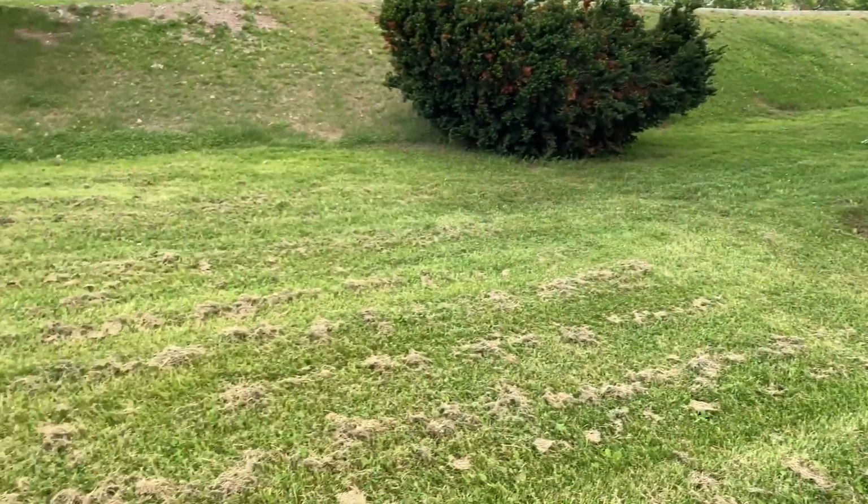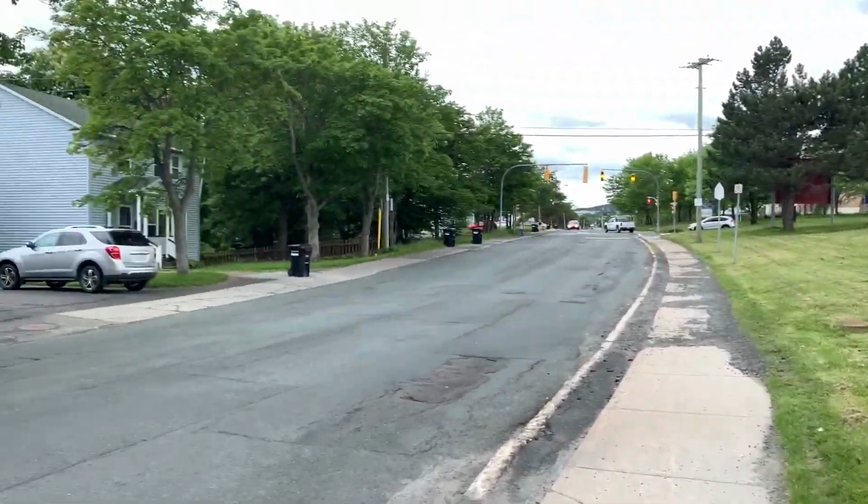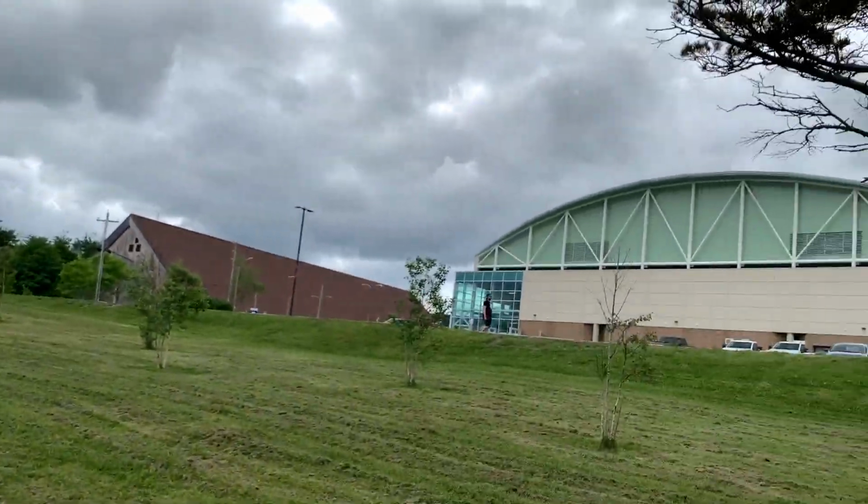All of this grass has been cut, and it looks so much prettier right now than it was looking before. And my house is somewhere around there. This is the university area.